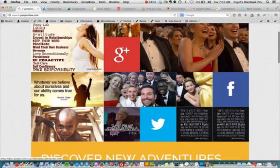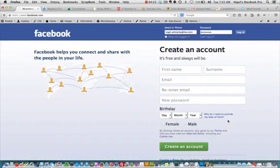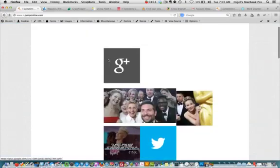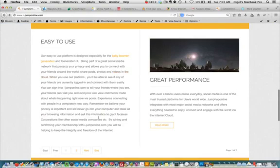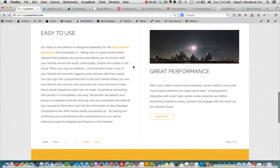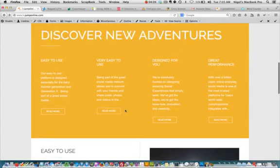I see you do have a couple of interactive things: your Facebook profile, your Twitter, which I didn't really notice till now. I'm just going to click on your Facebook. Okay, that just takes me to Facebook. It doesn't actually take me to a specific profile. Let me just scroll down. But even going through your basic content, discover new adventures, easy to use, all of this content that I read through earlier is just very heavy, and it's a lot to get through to get any type of tangible meaning.